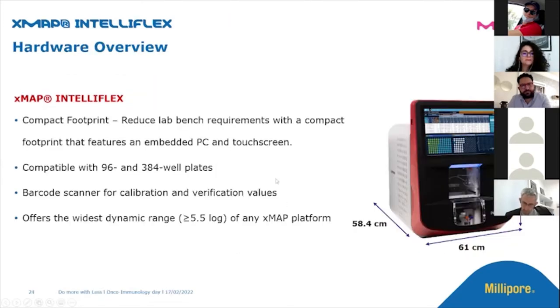So, like I said, it's a compact instrument. It will not take a lot of space on the benchtop, and it runs 96 well plates and 384 well plates. Everything needed to run the instrument itself is in the instrument, except the sheath fluid, the fluid used to transfer the samples inside of the equipment, which will have to be put underneath the benchtop.